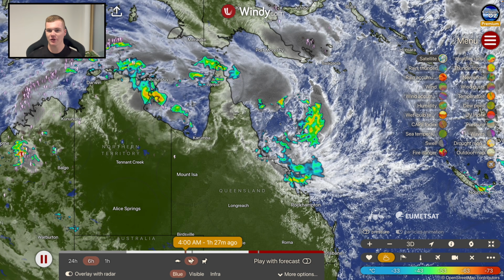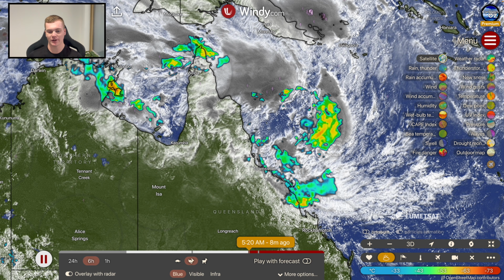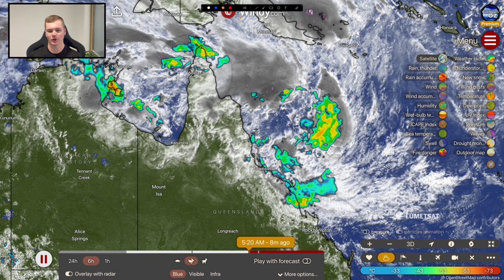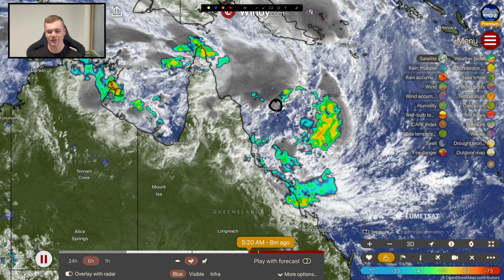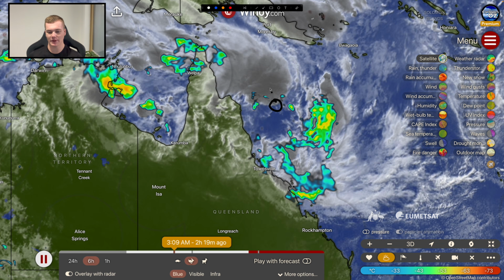But let's get stuck straight into the details right now with this system. Currently located offshore from the far North Queensland coastline, about 450 kilometres east-northeast of Cairns, about 400 kilometres east of Cooktown, located approximately right here. It's a little bit difficult to pinpoint the centre right now because the system is practically stationary, but you can see it is a very broad and disorganised system. It doesn't look like a tropical cyclone right now.